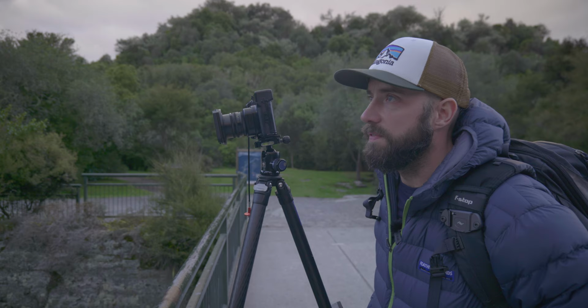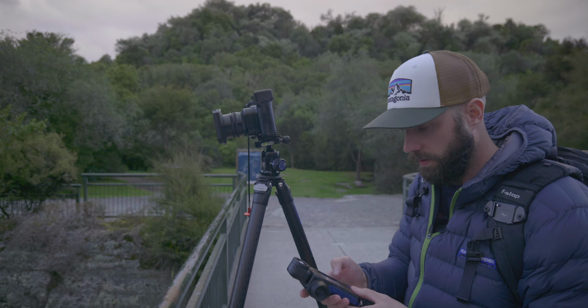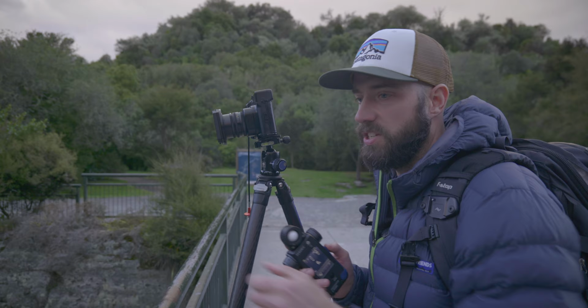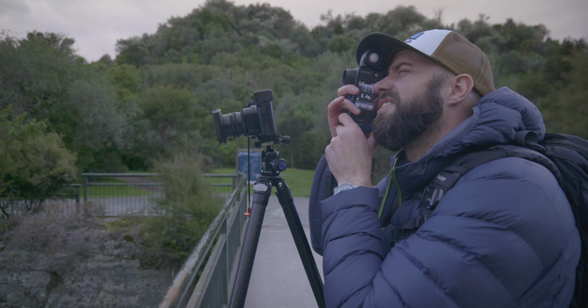So I'm just going to use my light meter here. I'm just going to clear out the memory. And we'll just take a meter reading in the dark area, which in this case is just the rocks down here. Saying 30 seconds. And then the sky is the brightest area. 1/3 of a second, 1/4 of a second. Check the water. The water is 2 seconds.